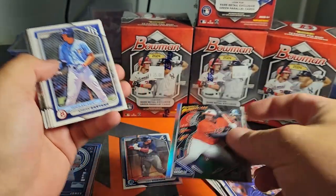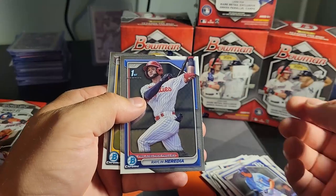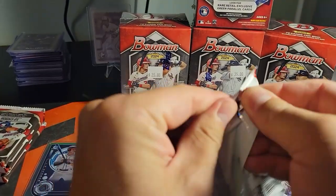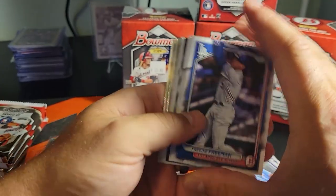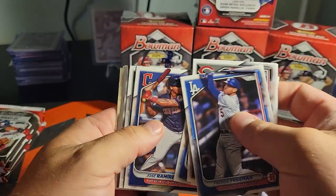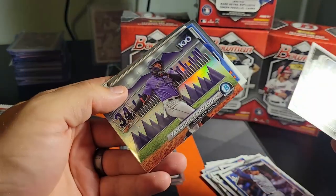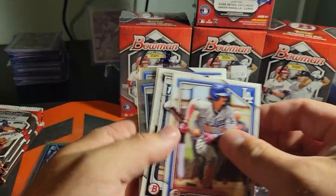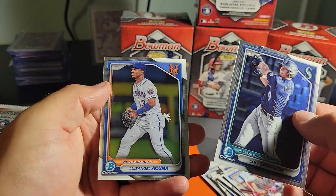Samuel Basalo. Raylan Heredia. Bowman first. Top 100 insert. I'm gonna mess that up. Not even gonna try. Colt Emerson and Luis Angel Acuna.